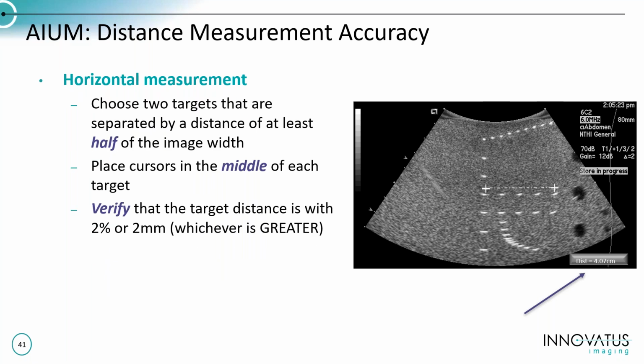And you do the same thing with the horizontal measurements. You are going side to side, but you're allowed a little bit more leeway or variance in your criteria, up to 2 millimeters of difference, or 2%.